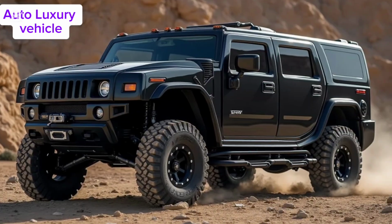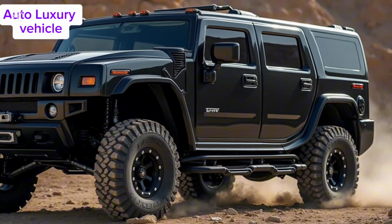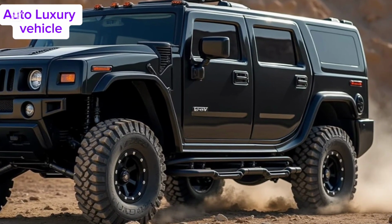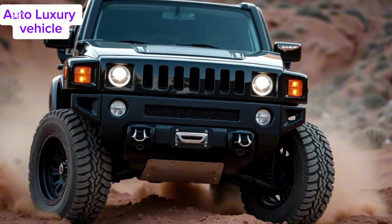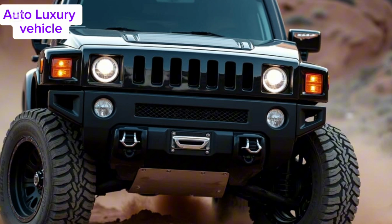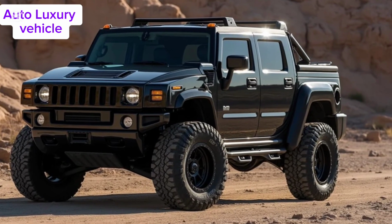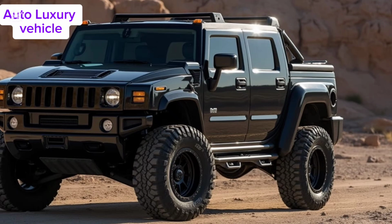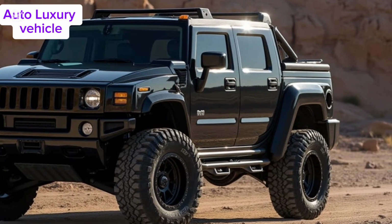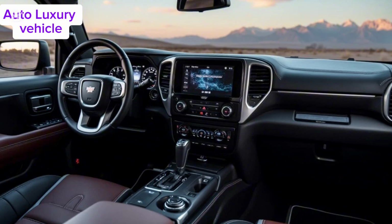The front bumper integrates a heavy-duty skid plate, and the tow hooks are ready to pull anything out of trouble. The H2 keeps that boxy, rugged silhouette but adds a modern twist with flush door handles, an optional removable roof, and power retractable side steps. And let's not forget the ground clearance here, thanks to adaptive air suspension. This beast can lift itself to conquer any obstacle.